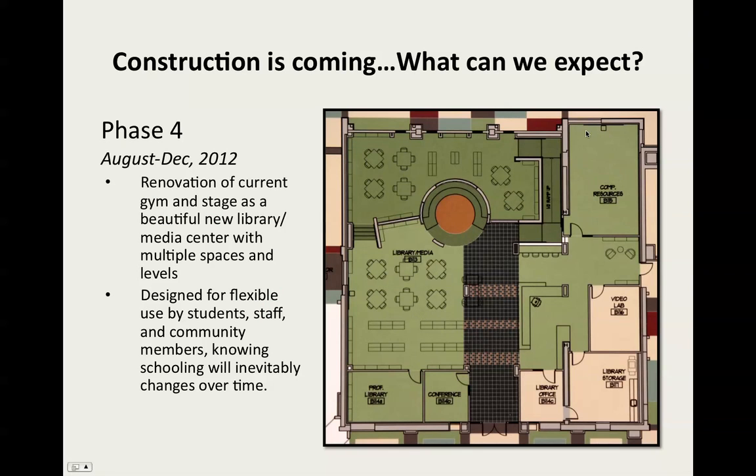But then also we have a multimedia space or a multiple use space, where we can use it as a computer lab, or we could use it as some other meeting areas as well. Video lab right here that will be designated just for video announcements and high-end video production. It's going to be very nice. Then we'll have office spaces, storage spaces within our library so we can keep our laptops safe, that sort of thing. And then we'll have some adult space here, professional library, even maybe a parent library.